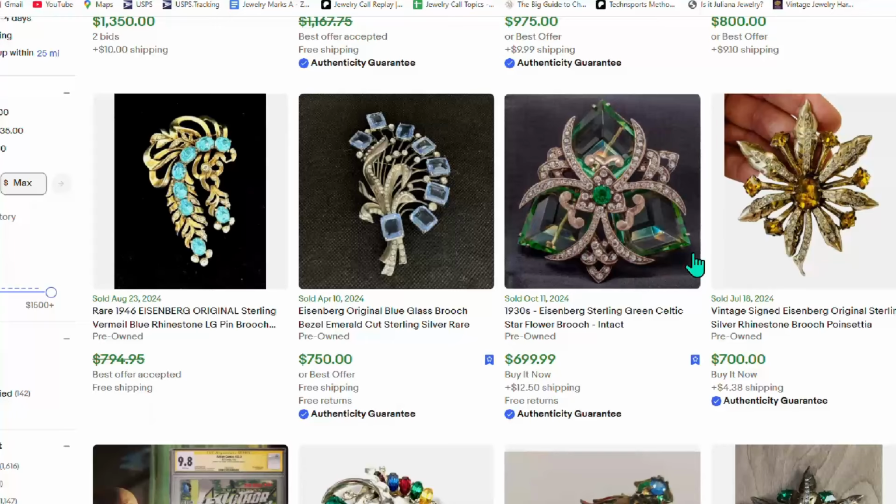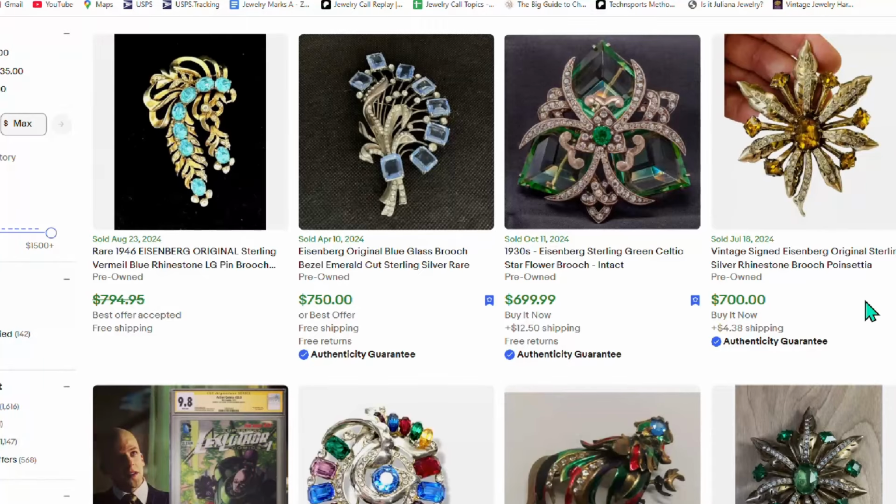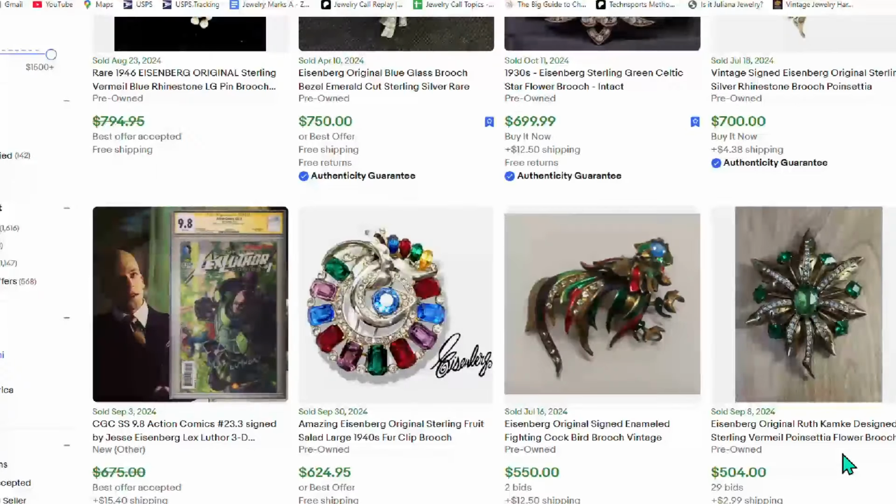Look at this piece. I love this. This is, like they say, Celtic star flower. Kind of looks Art Deco to me too. This one with the blue stones, that one is gorgeous. And that's an original, it says, sold for $750. Here's a rare 1946 one. That sold for probably $600 or $700, somewhere in there. And on the right is one of those Art Deco ones, and right below it is one in green. They sold for $700 and $500.